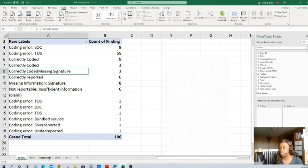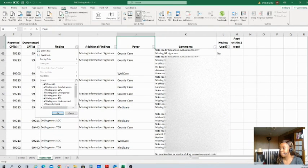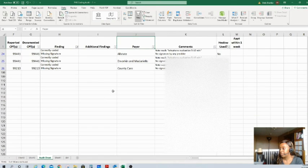So I'm going to go back to my sheet now, and when I turn on my findings, make this nice and big, right? So correctly coded missing, first of all, I want to fix that one. I'm going to unselect all of those, and I'm going to do this correctly coded missing signature one, right? It's not a lot of it, but because I wrapped it in a cell, that's why it looks that way. It visually looks better because I use the Alt plus E enter function.